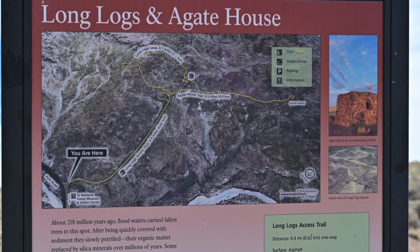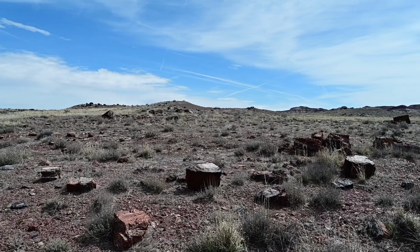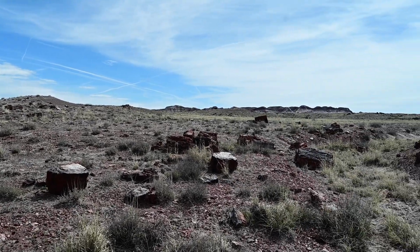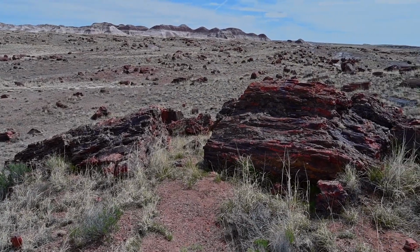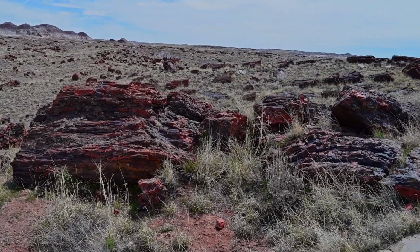From the visitor center, we take the hiking trail to the Agate House. This underappreciated trail offers excellent samples of petrified trees and, in my humble opinion, is a better option than the trails for this purpose which are behind the visitor center. This trail is an easy walk on pavement and ends at the Agate House.